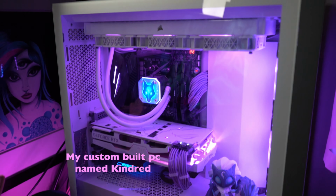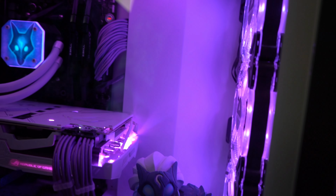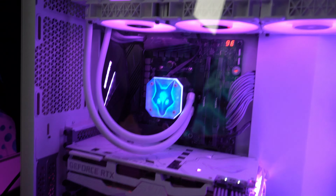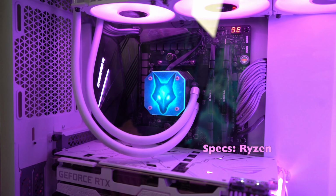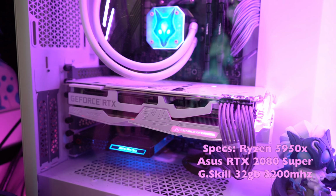So I got a custom faceplate on it, themed with Kindred from League of Legends. My whole build is themed from Kindred from League of Legends. I got a little figurine in there. All Corsair RGB fans. I've got a H150i Corsair AIO cooler. I got the Ryzen 5950X for my CPU, and a RTX 2080 Super from Asus GPU.